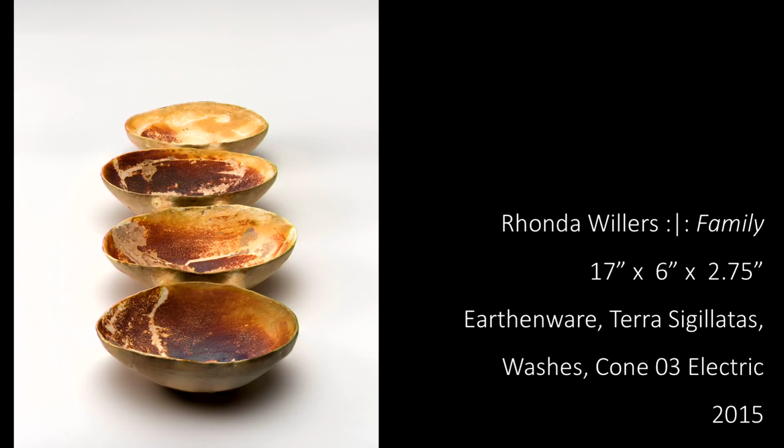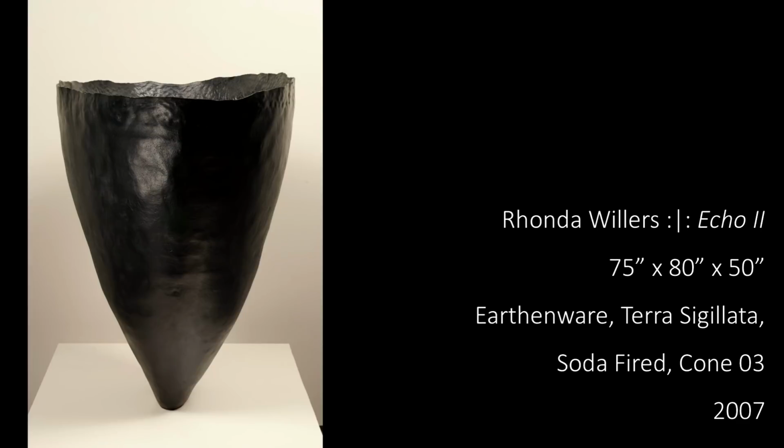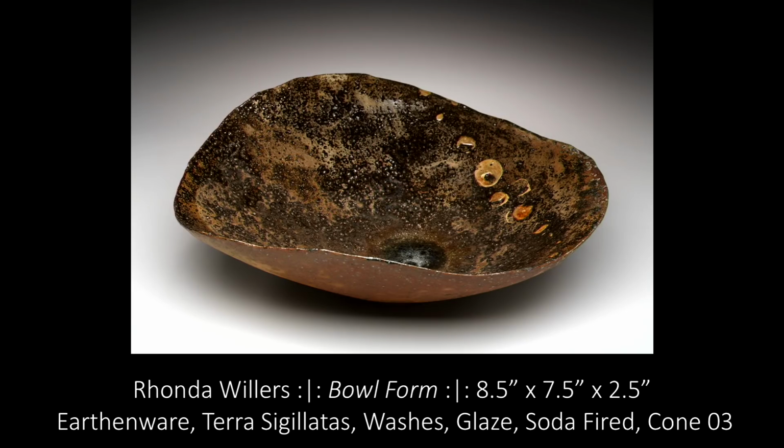In my own work, Terra Sigillata's ability to function across multiple firing ranges allows me to experiment with one surface material in a variety of kilns. Layering colored Terra Sigillatas, lithium, borax, soda, and salt washes in the electric kiln make for atmospheric-like effects at cone 04 and 03. Low-fire soda firing provides an overall semi-gloss sheen while darkening the Terra Sigillata's color. Glaze interactions with Terra Sigillatas, washes, and soda firing produces textural surfaces as well, with wide-ranging color results.